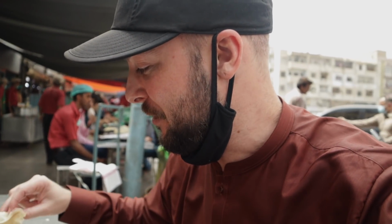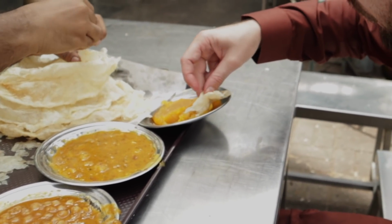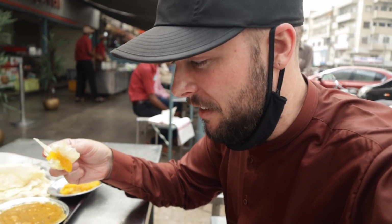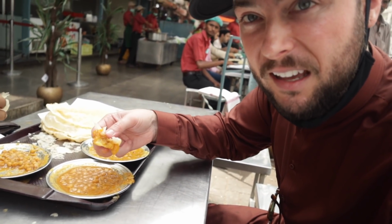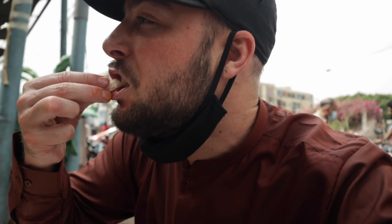Okay, this one is gonna be different. I'm gonna do all of them at once. So you have the sweetness here, a little bit of the halva there, and then a little bit of this here. The spice. Let's do it. Never had anything like that. It actually goes together pretty well.